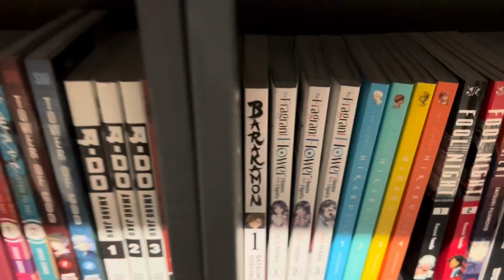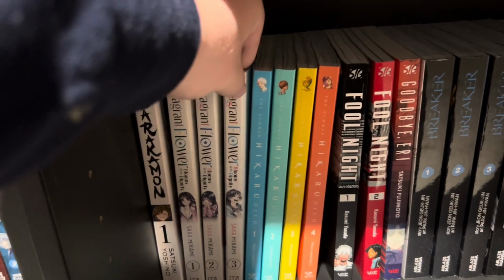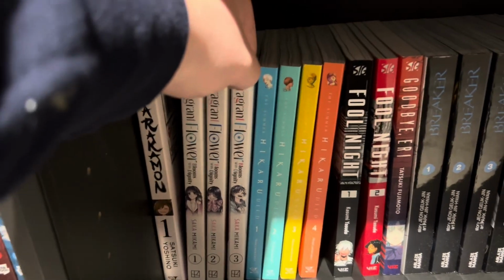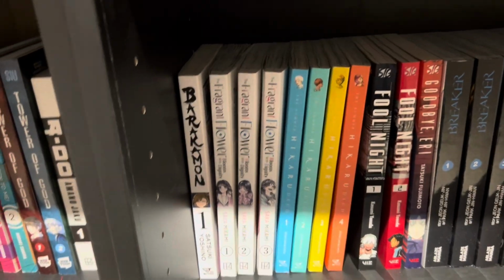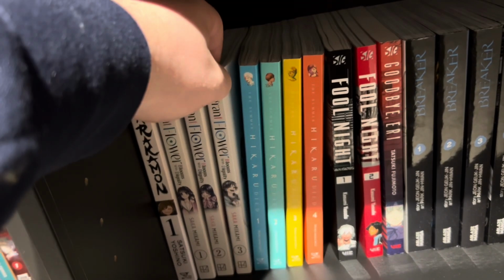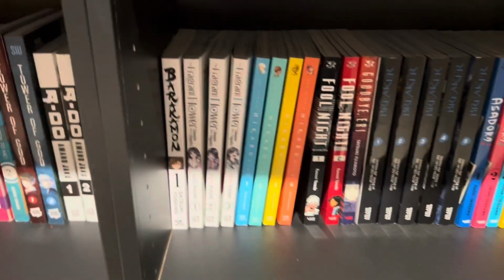Next I got Barakamon, volume 1, haven't read. I got Fragrant Flower Blooms with Dignity. This is incredible. It's my favorite romance. It's gotta be my favorite romance. This is so good. I am more interested and invested in this relationship than my own relationship. That's how you know a manga is good.